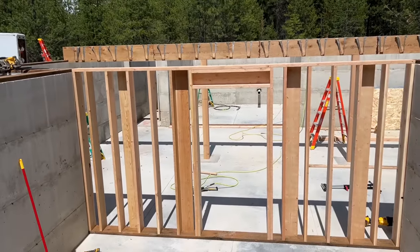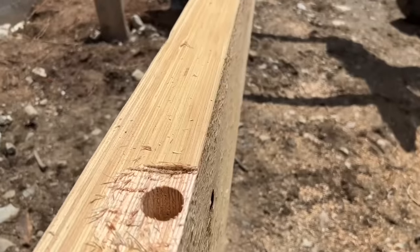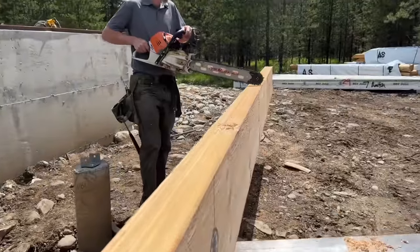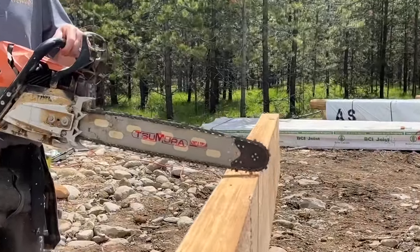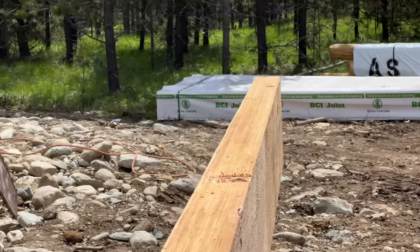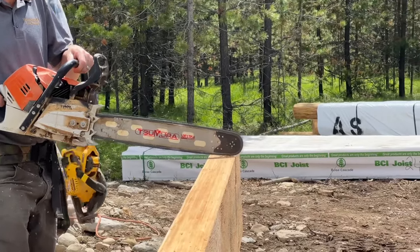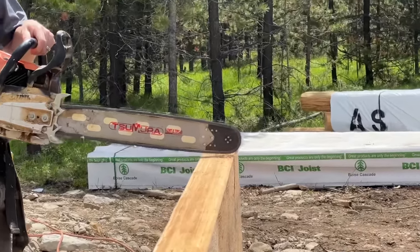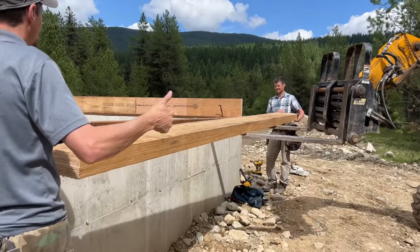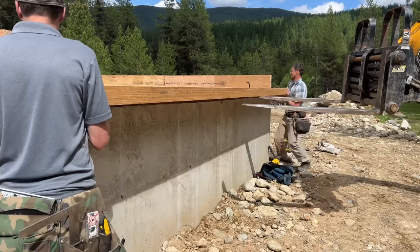Got that wall built and we're out of material again to build the other wall. So we're just gonna start putting the rim on and then joists after that. This way.